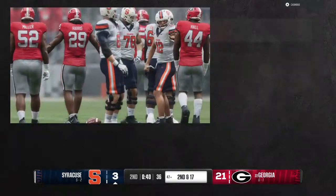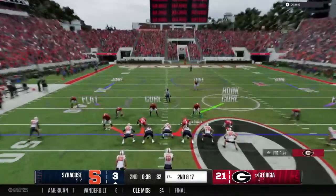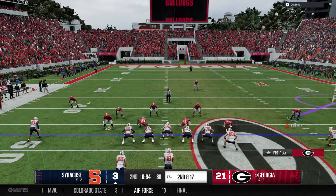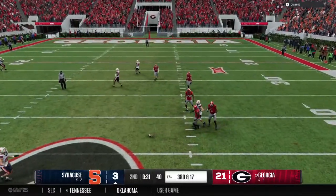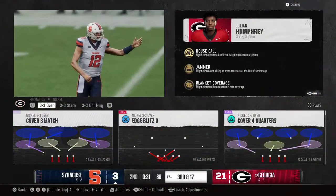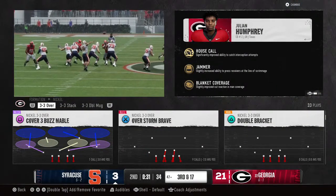And he gets home again, continuing his production. Last week, 2 sacks. This week, already a sack in the 1st half. This guy has been on a sack terror. Reacted well to the tip, but just couldn't squeeze the football. Instead of the turnover, it'll be 3rd down.